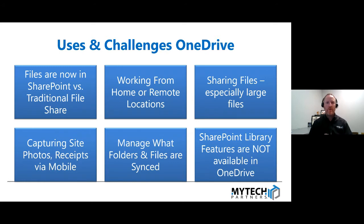Work from home or remote locations. Most of us today are working from home, or remote locations, because in the not too distant future, and some of us may be doing it already, you might have to work from a hotel room, a conference room, or an airport. If you were all in the room with me right now, I'd ask you to raise your hand: how many times have you been to a conference or a hotel and the internet connection isn't very good? I know I would raise my hand to that.